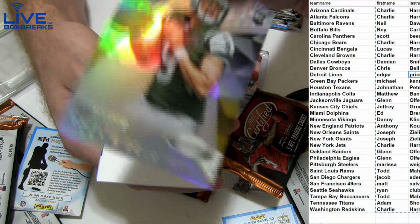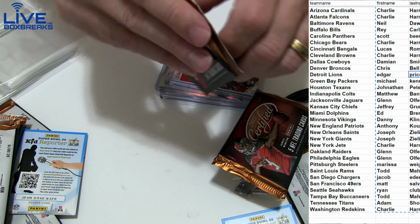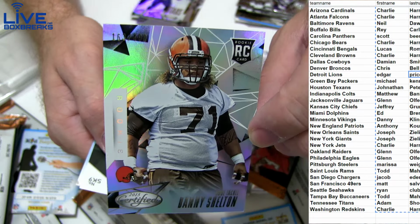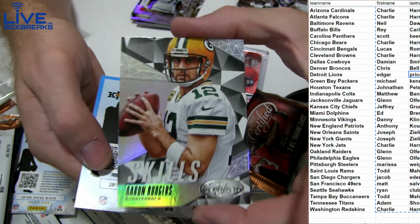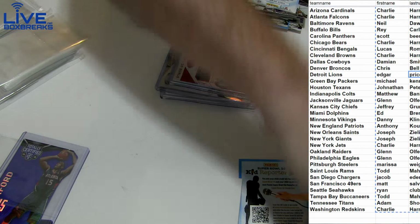Okay, it's Bryce Petty Gold Team. Bishop Sankey Stars. Last pack, Denny Shelton, $4.99. And Aaron Rodgers skills. All right, now to do it there. Certified number 4. Bailey.